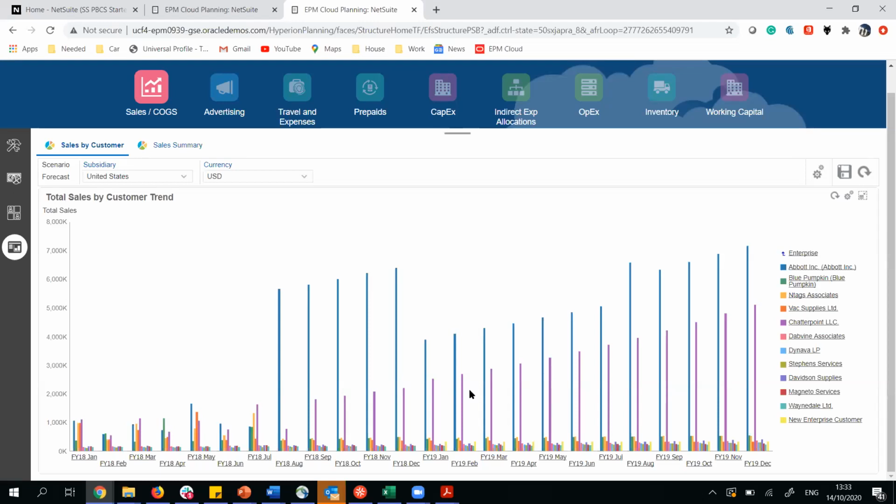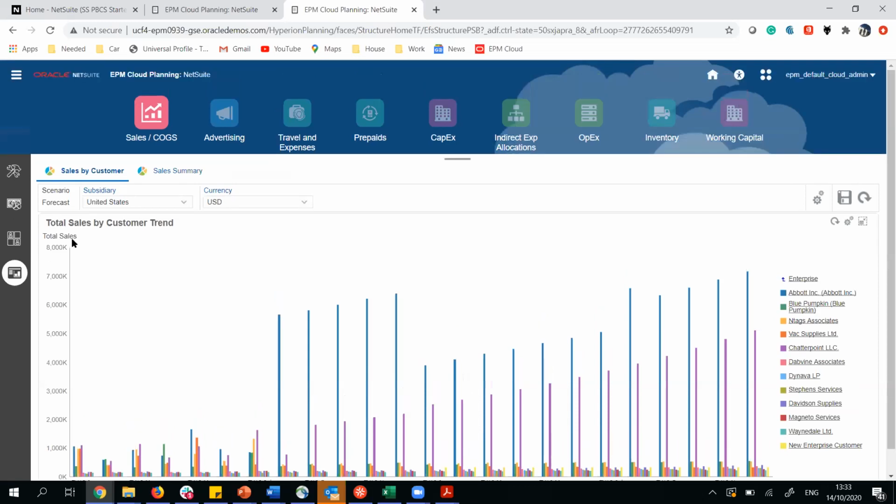Okay, so this is our sales and COGS functionality at present. David, were there any questions so far within this before we do move on? No questions yet. Fantastic.